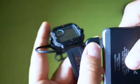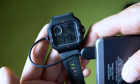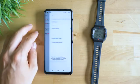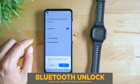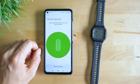Also, I couldn't find an easy way to enable the Do Not Disturb mode, and because of the light edition of Bluetooth 5 it plays, it cannot be used for keeping your phone unlocked using the native Android's Smart Lock feature. Unless you have a Mi phone. On the Mi 10T Pro, it worked flawlessly, but keep in mind that MIUI's implementation is different to the original Android feature.